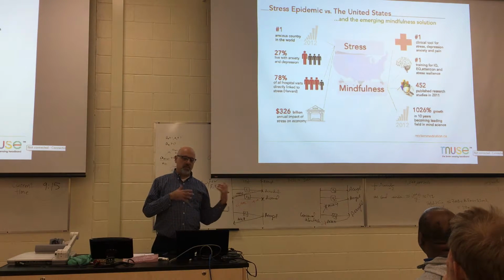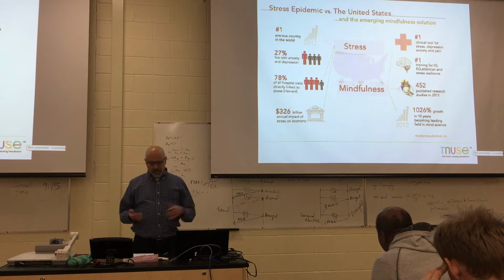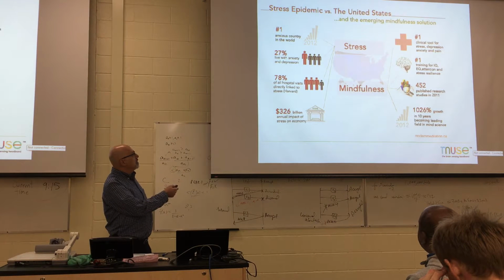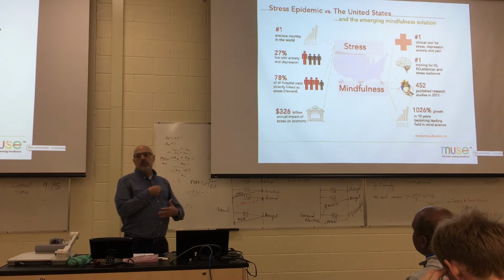This chart shows, on the left-hand side, the problem in terms of all the statistics. These are statistics related to the United States, but they're very similar in other Western countries. 60 to 90% of all doctor visits are linked to some kind of stress-related illness. There's a high rate of anxiety and depression, and a huge economic impact of stress.